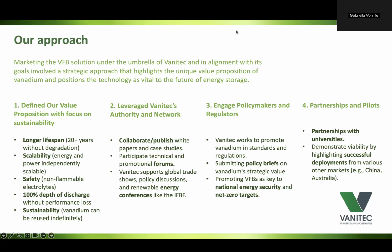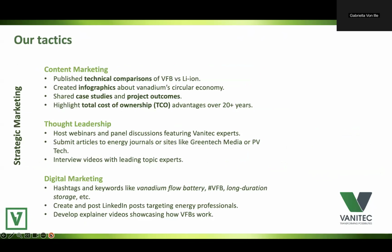And we're also working to demonstrate the viability by highlighting successful deployments of the battery from various markets, for example, China, Australia, and other markets across the world. John, next slide, please. Now, our tactics here, if we're looking at the strategic marketing, what we've been busy with, I want to highlight three things.